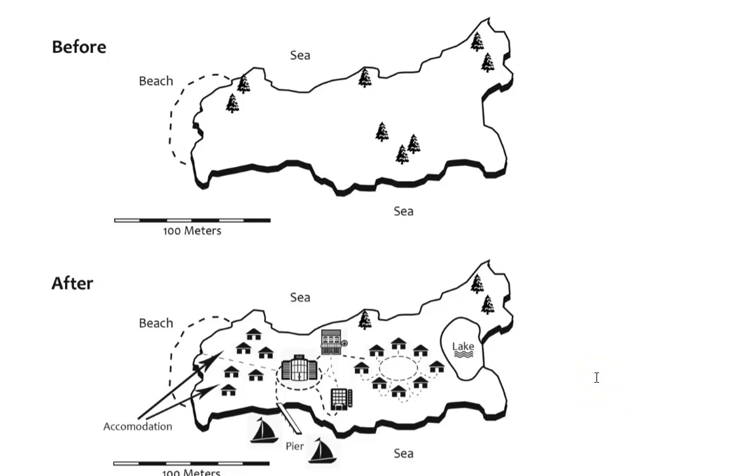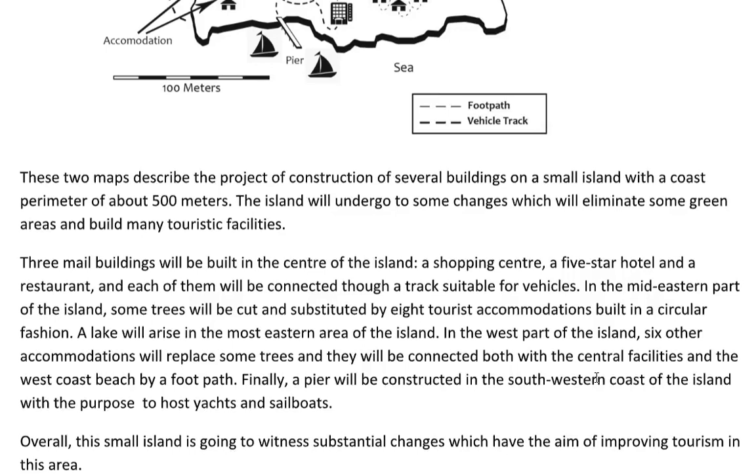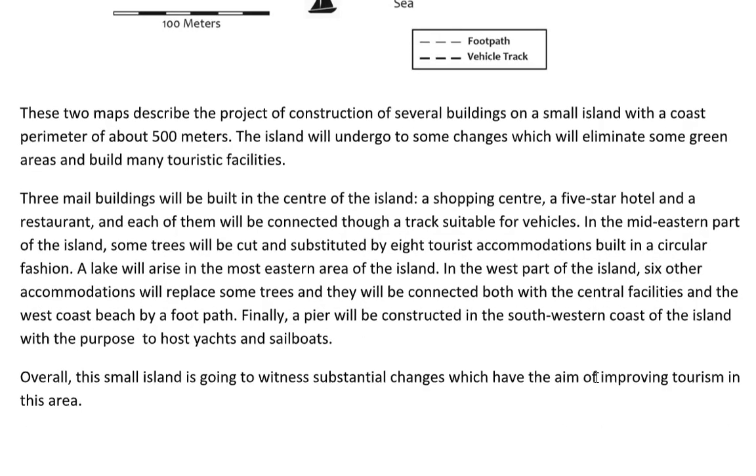Let's have a look at your writing about the maps then. So let's have a read through. These two maps describe the project of construction of several buildings on a small island with a coast perimeter of about 500 meters. The island will undergo some changes, which will eliminate some green areas and build many touristic facilities.